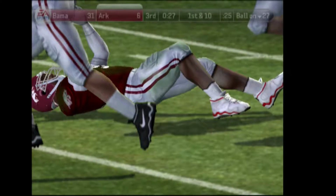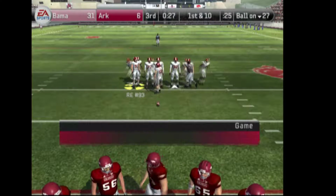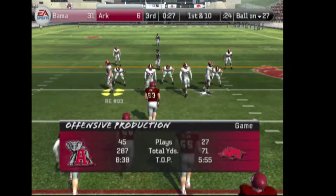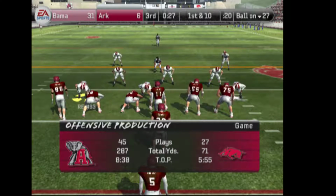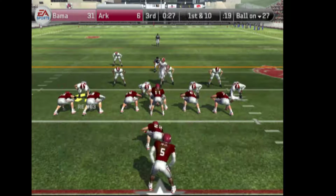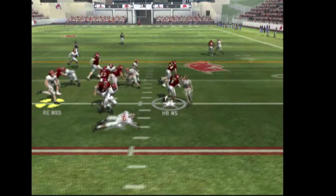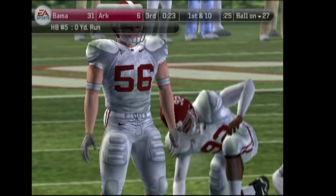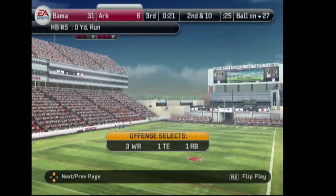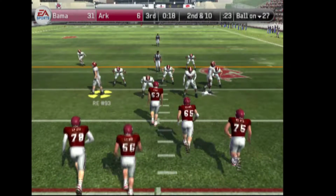I don't know if you guys saw this, but the coach gave his offense quite a speech before he sent them out there. And let's not forget, they had some things clicking the last time out. He's probably just reminding them to finish the job this time. The Razorbacks go with the I formation. Sheds a tackle. He got back to the line of scrimmage, but not much more. No gain on the play. Second and 10. Ball on their own 27.